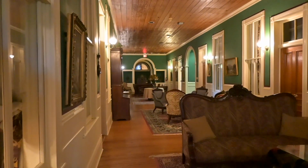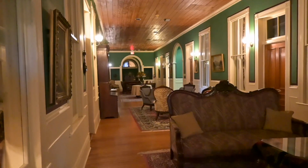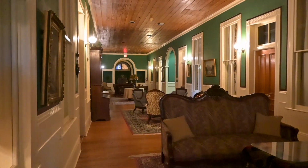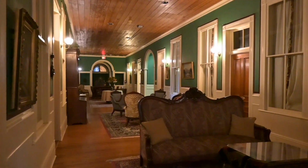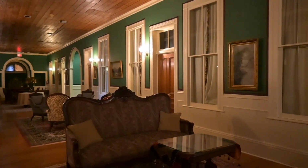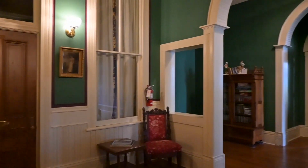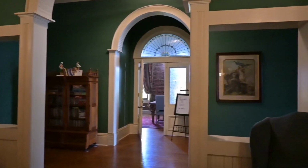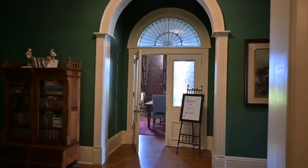So we are staying at the Ann Street Inn here in Brenham, Texas, and this is a really wonderful bed and breakfast. I've never really quite stayed in a place like this, and it is just marvelous. I highly recommend it. The rooms are so clean, so fun, and everything in here is a true antique. So I'm going to show you what they call the Grand Hall.